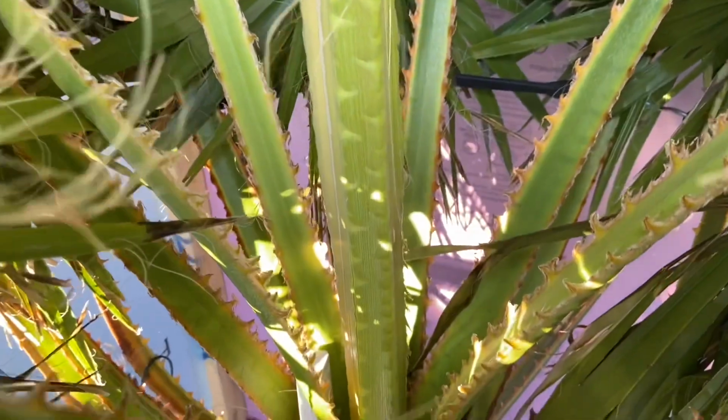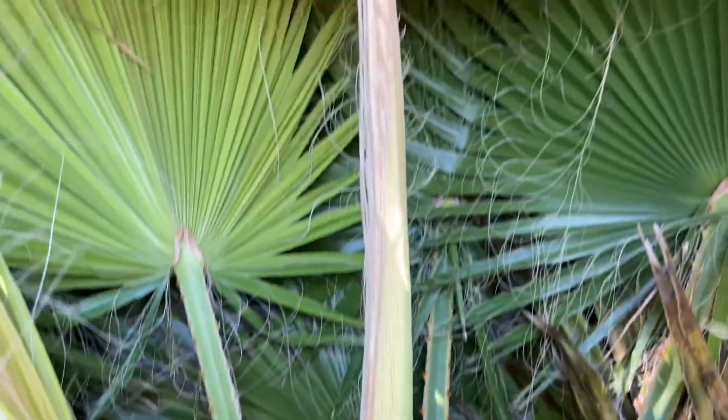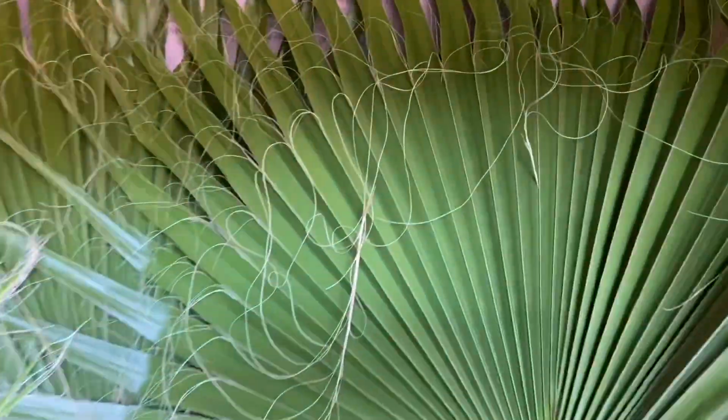Look at this guy. I can barely reach the top of the fronds. That's an 8-foot tall box. Look at this. 1, 2, 3. 3 fronds already opened. That was the first one. That was the second one. That's the third one. And there's like 4 or 5 more already coming in there. Look at that. Look at her. Look at all this stuff in there. Oh my God. And look at how beautiful those fronds look. Look at these guys.